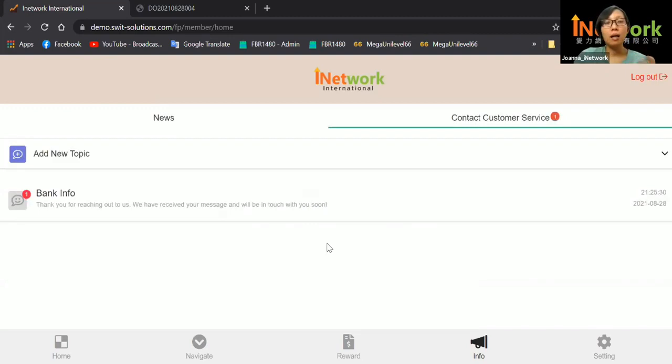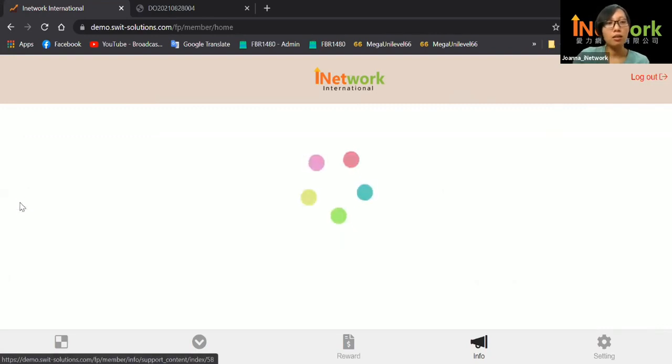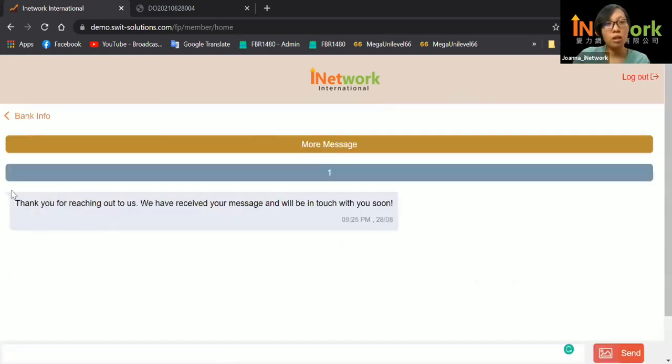And then our office customer service will receive your message and we will reply to you as soon as possible. As you can see, after you send your message, this is your message previously to our customer service, and you have this one red color icon here. This red icon means there's a message for you that you haven't read. You can always click in, and once you click in, it will show the new message.